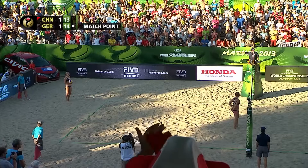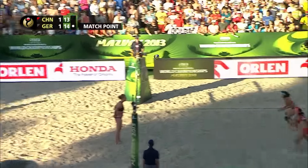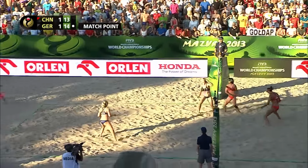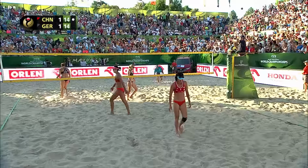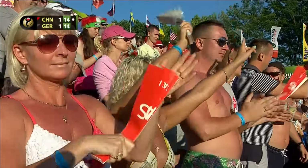The crowd are on their feet. Borger with the serve. Zhangzi gets it off the hands and out of play. And we're going to a two-point game. The first team to get two clear will win gold.